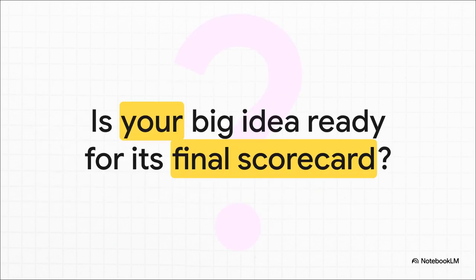We've just walked through the entire framework that turns a gut feeling into a hard, data-driven decision. It's a journey from a simple idea to a really sophisticated understanding of value, risk, and probability. So, I guess the only question left to ask is, now that you have the tools, is your big idea ready for its final scorecard?